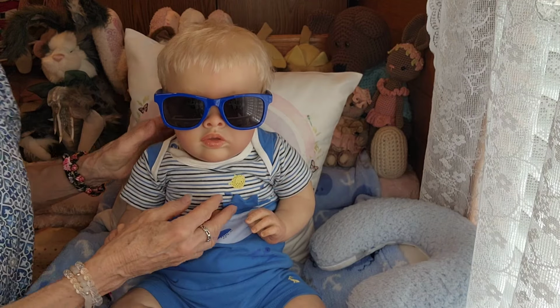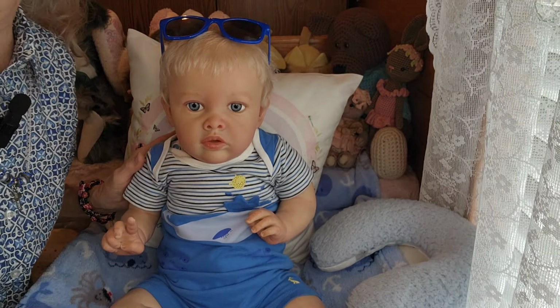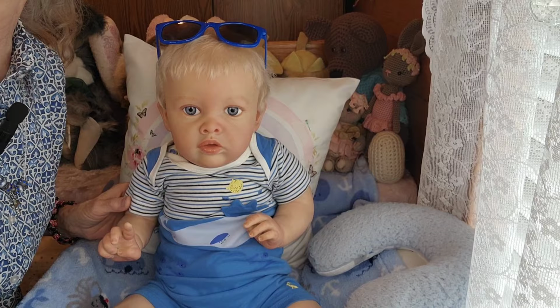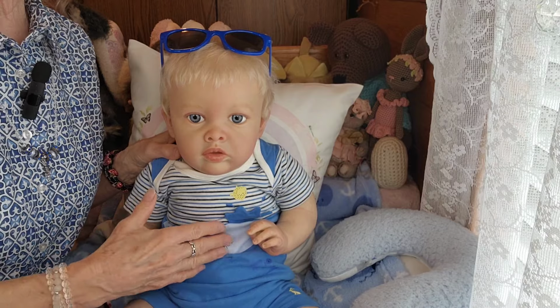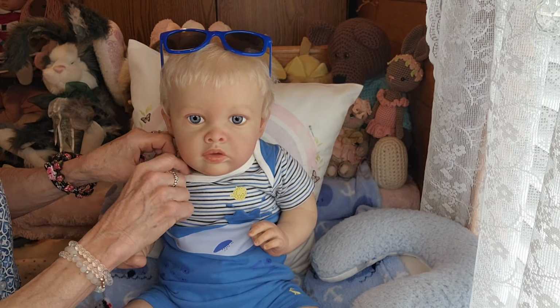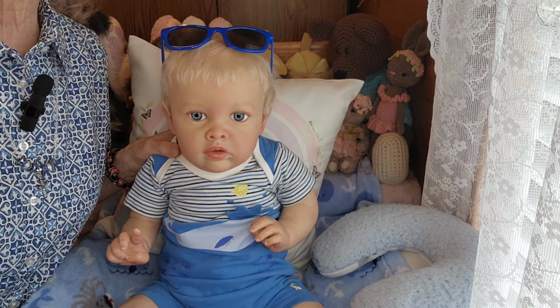So there he is with his sunglasses on. But I am going to take them off. Maybe what I'll do is I'll put them up there, because that's how we wear sunglasses when we're not using them, isn't it? But anyway, you guys, that's all I was planning on doing today with little Tommy. And Suzanne, thanks again for doing this fun theme. I'm sure I'll get another video or two in before the week is over.